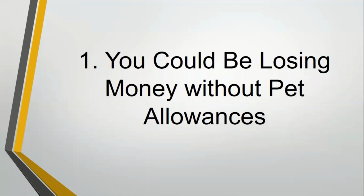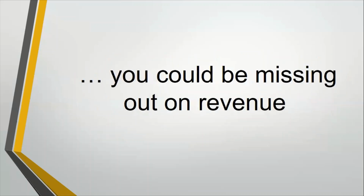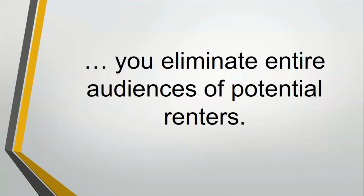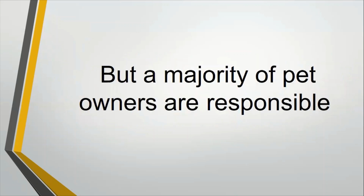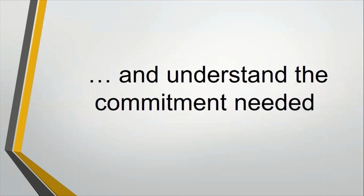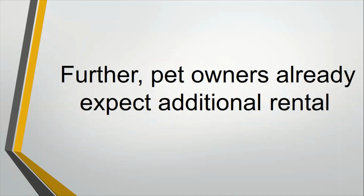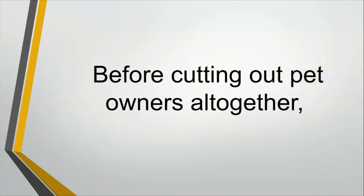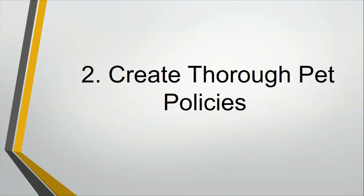1. You could be losing money without pet allowances. If you're not accepting pets, which is understandable, you could be missing out on revenue and a broader audience of potential renters. When you adopt a no pet policy, you eliminate entire audiences of potential renters. Sure, you're alleviating any headaches with bad tenants who have destructive pets, but a majority of pet owners are responsible and understand the commitment needed to keep their pets from wrecking their property. Further, pet owners already expect additional rental costs associated with pet deposits and fees. Before cutting out pet owners altogether, look for ways to be smart about pre-screening.